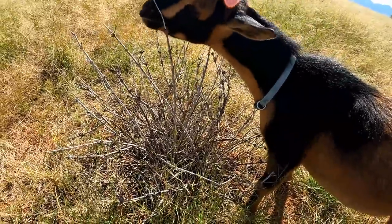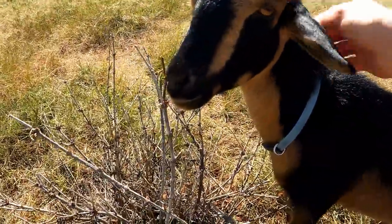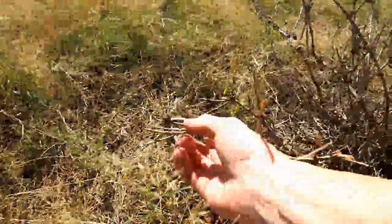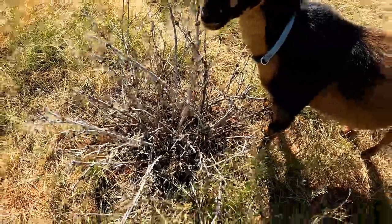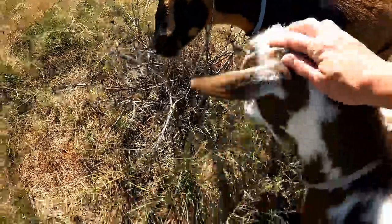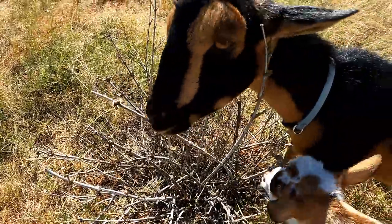So this here looks like a Mormon tea bush that they have eaten all the green off of, except that one little spot that Wildy's trying to eat. And then here, I guess. But that just continues to grow back. Once we move them to browse another area, this bush will grow back, and then they get to eat it back down again. Ain't that right, Daisy? Wildy, you're finding a couple little green spots.